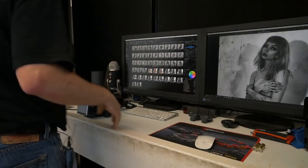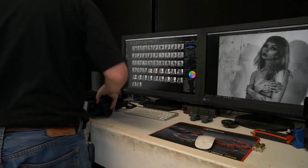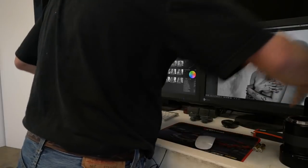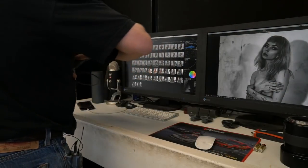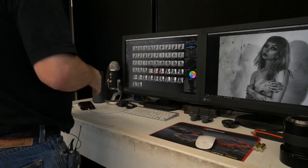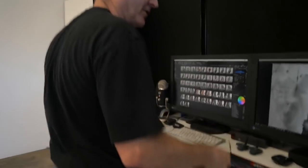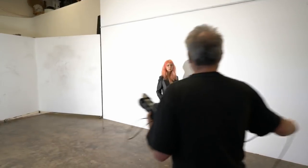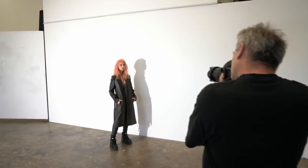Cool. So now we've got a more tough, strong look. I'm going to shoot this wider. At the moment, I was on the 100 mil on a Hasselblad, which is like about a 75, 80-ish. I'm now going to drop to the 50, which is more like a 35, because this is more fashion.